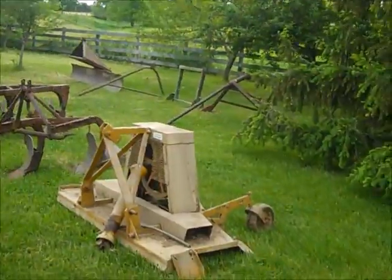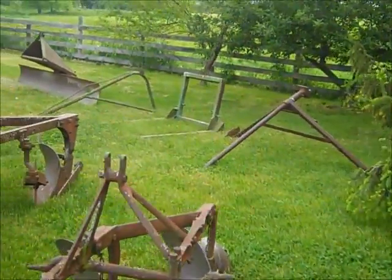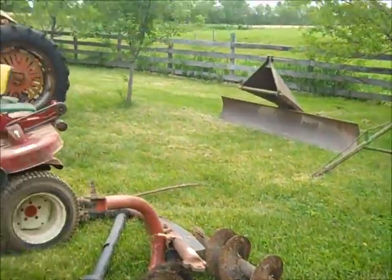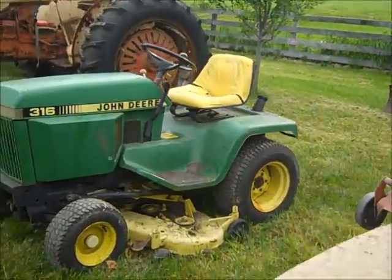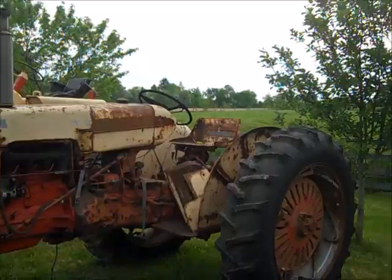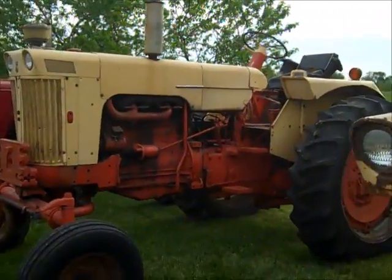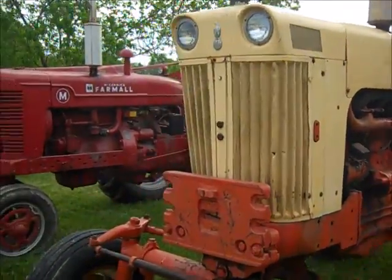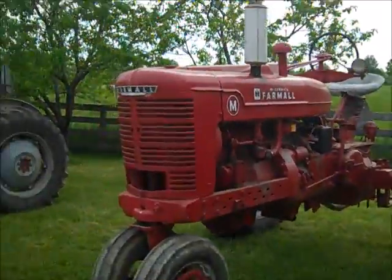Got some small 3-point hitch equipment here. And different sorts. Old Wheel Horse. There's a 630 Case for parts. 830 is supposed to be good. Yeah, it looks good, but don't sound good.